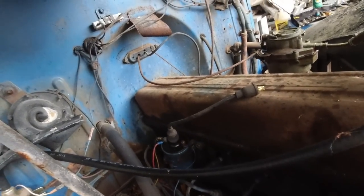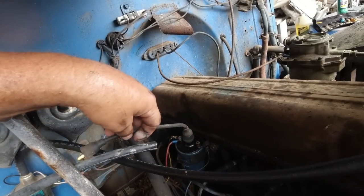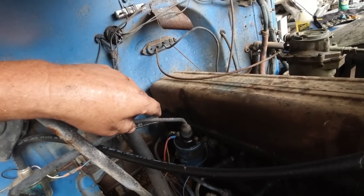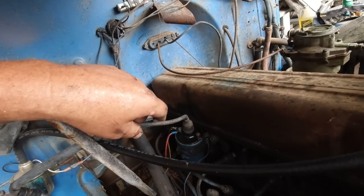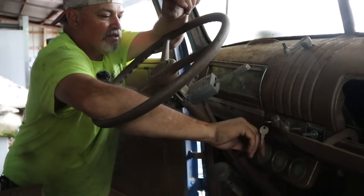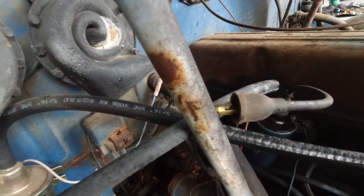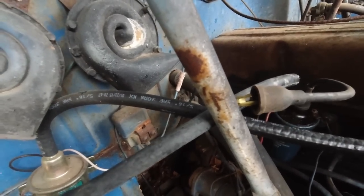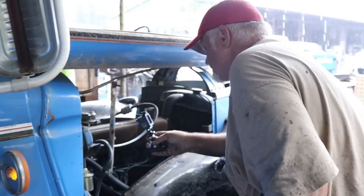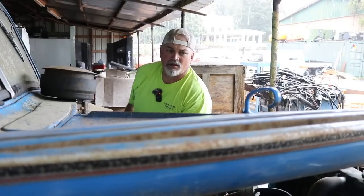Hang on. See how it sounds the same? Hang on. I'm just not sure. Here, you turn the key, I'll hold it. All right, try it one more time. No? No spark at all. So that means the coil is bad. Because the coil... Hey, Hank, is it possible the coil's not switching on?